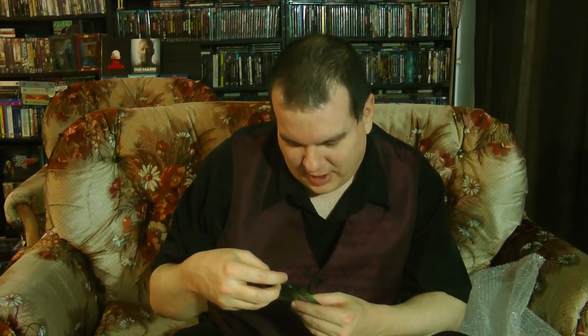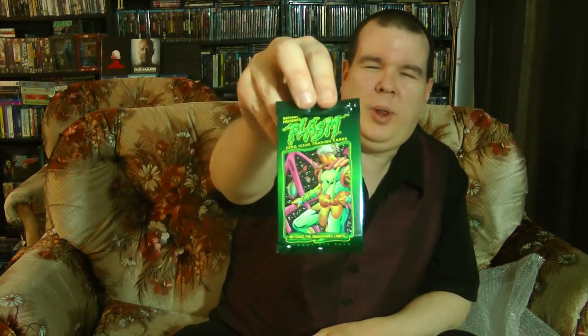From Defiant Comics, we have Plasm. Zero issue trading cards. Beyond the Imaginary Limits. Excellent. I might have a random issue of Plasm somewhere. I know I used to get a lot of ash cans when I collected... it wasn't Wizard Magazine, it was Heroes Illustrated. That's what it was. Oh, sweet.